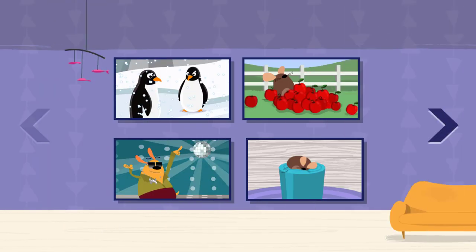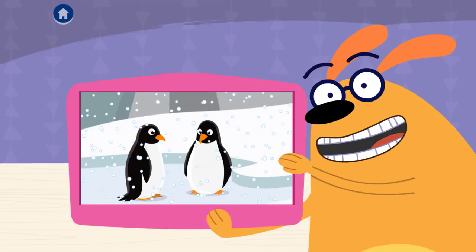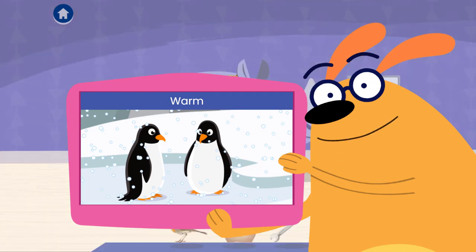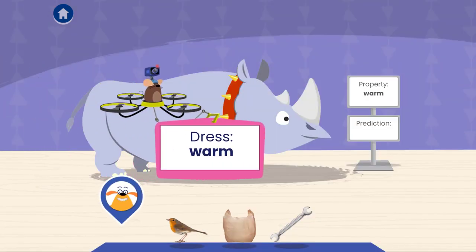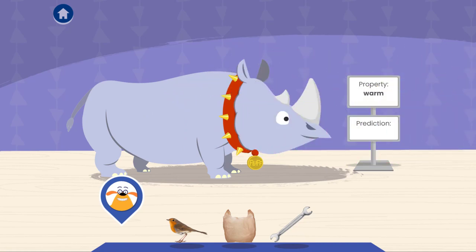Which adventure do you want to try? At the zoo. Fluff wants to visit the penguins at the zoo. Cover him in something warm so he doesn't get cold. Tap the material you think Fluff should wear for his adventure. A material is the stuff that things are made of.